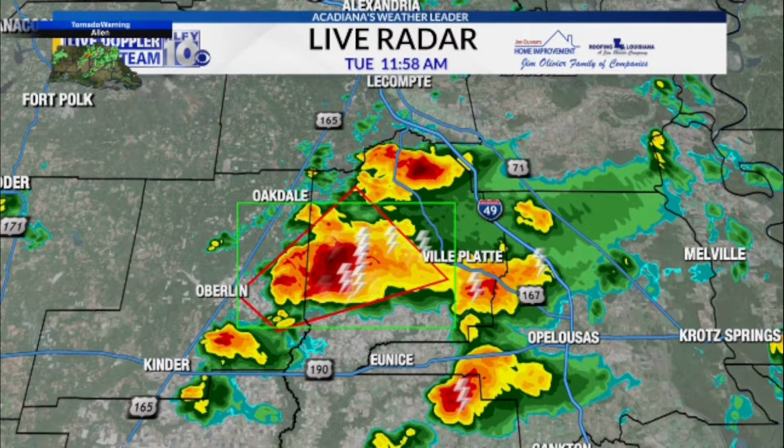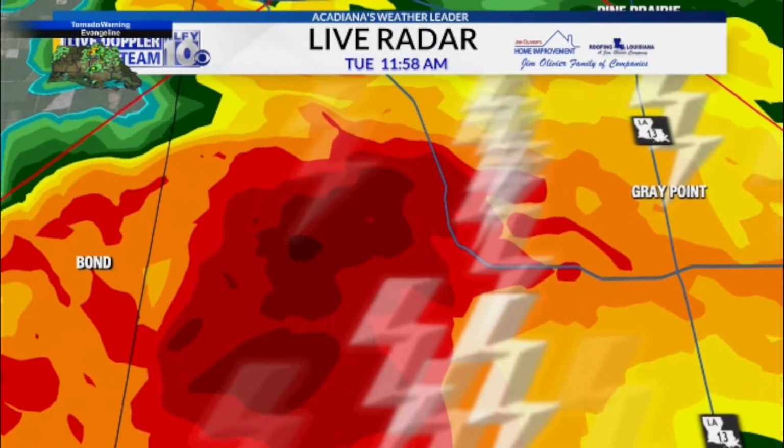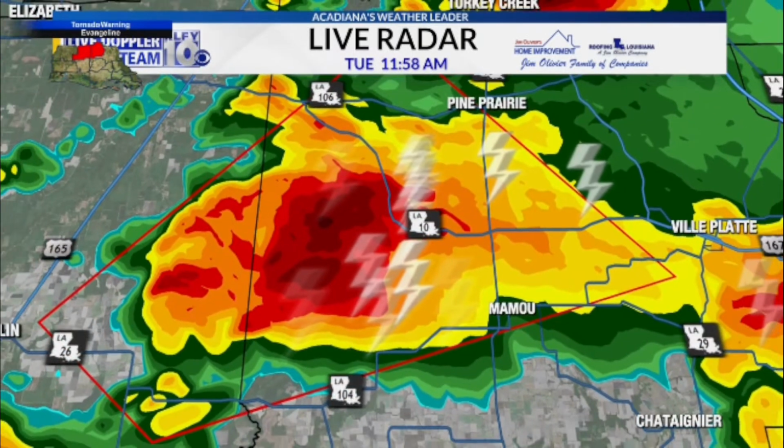The area of concern, again, that I have will be this area, this bright dark red here, that will have the strongest part of the storm. This will have your strongest winds. So that's going to come up on LA 10 in Evangeline Parish. That's where it's really headed. That's where we're really going to be keeping a close eye on everything when it comes to that.